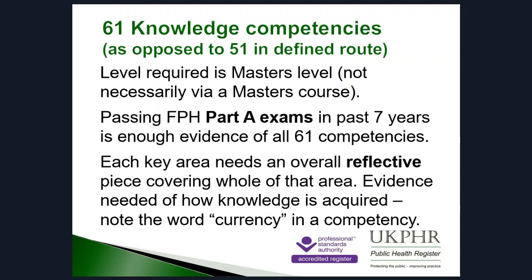So when we come to the portfolio, there are 61 knowledge competencies, which compares with 51 that there were for the defined route previously. The level required for this knowledge is master's level, though not necessarily by showing that you have completed a master's course. And as I said right at the beginning, a person who has passed the Part A exams within the past 7 years will need to do no more to satisfy us on all of these 61 competencies. The passing of the exams is sufficient.